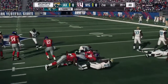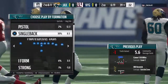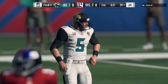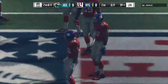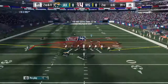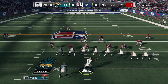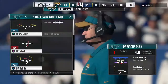Bortles on the give to Fournette, and the play goes nowhere. Losing yardage back near the 40 at the 39. That's going to go as a loss of a yard, and it'll be 2nd down. Second down. Here's Fournette. Nowhere to go that time. He maybe got a yard up to the 40.